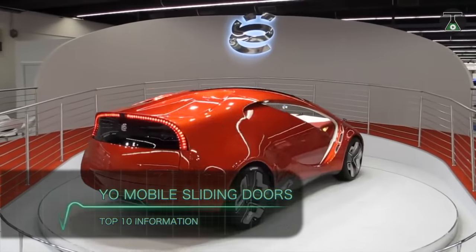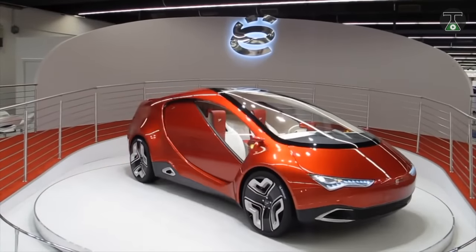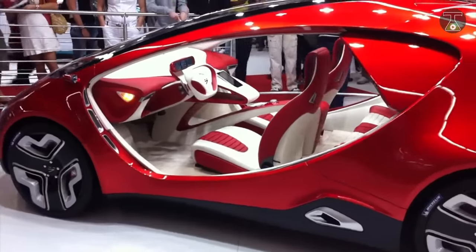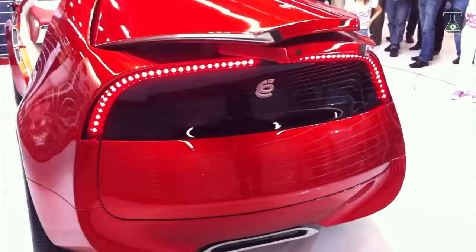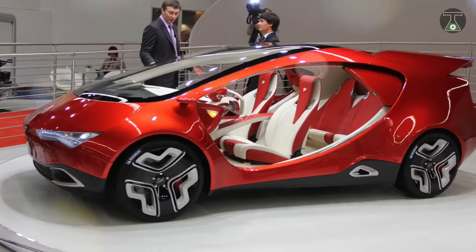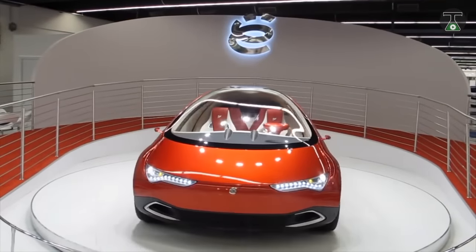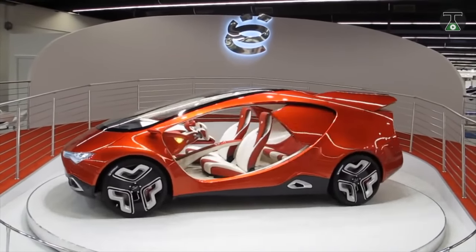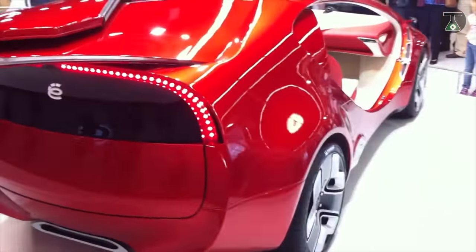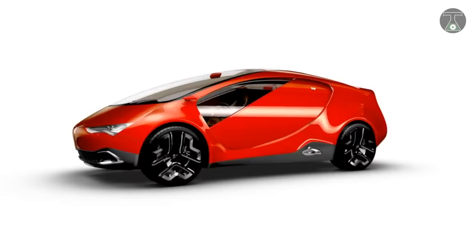Yo Mobile Sliding Doors. The Yo Mobile was debuted to almost unanimous acclaim at the 2011 Frankfurt Motor Show. A product of the Russian company Yo Auto, the Yo Mobile is Russia's first hybrid concept car. It also features one of the most innovative door designs in the industry, as the doors slide diagonally up and backwards through the vehicle, exiting to either side of the rear of the roof. The doors actually bend and morph into insect-like wings in an amazing display of engineering.